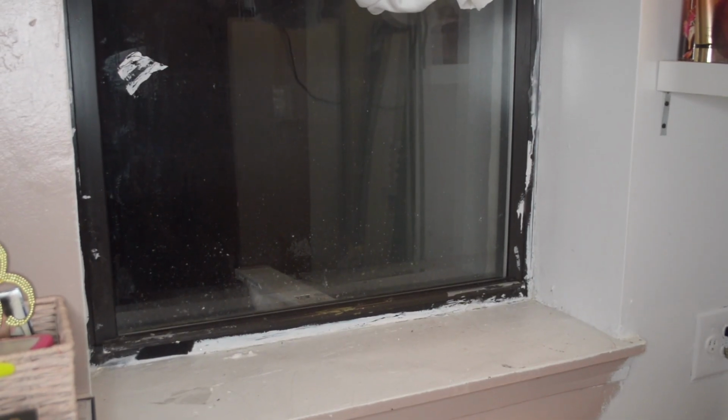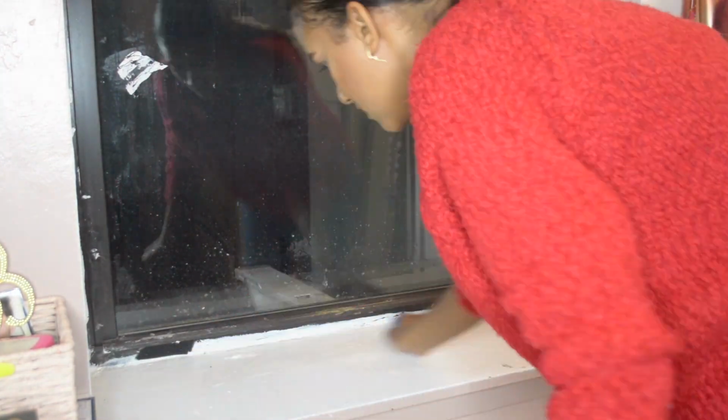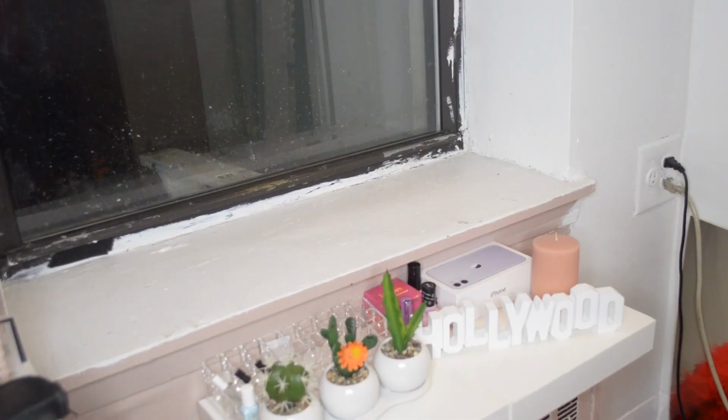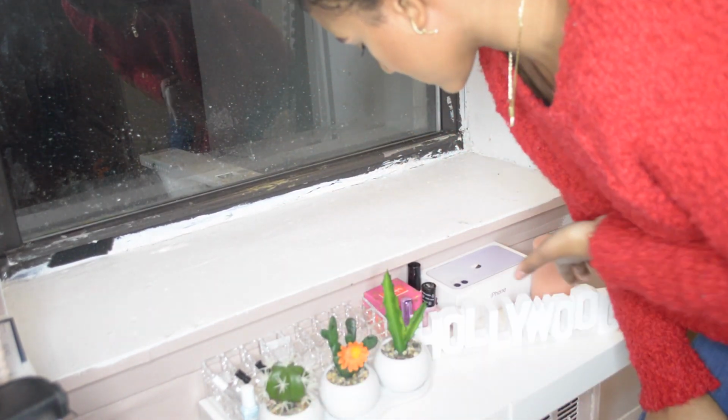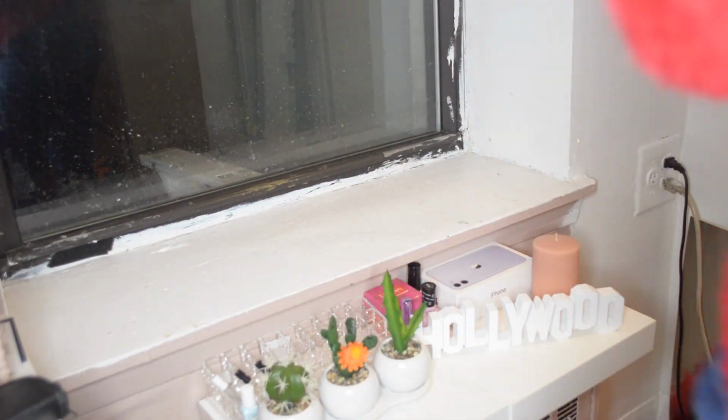That was a fail. Water was dripping everywhere, so I gotta clean this up. Okay, so I cleaned up the mess that just happened by taking that off, and I put back all the stuff that was already there, and now I'm just gonna make this part a little cleaner, I guess, or better looking.